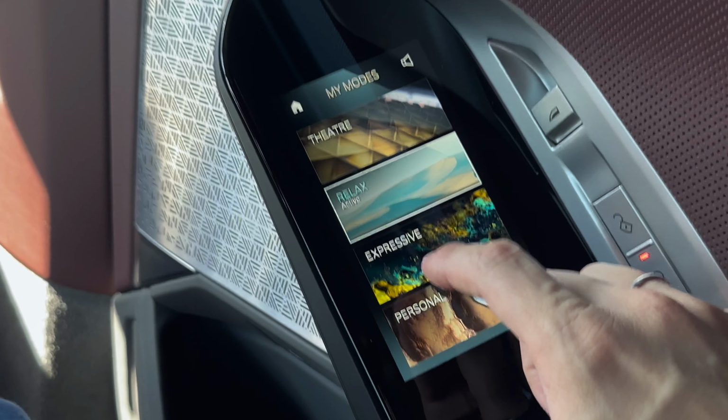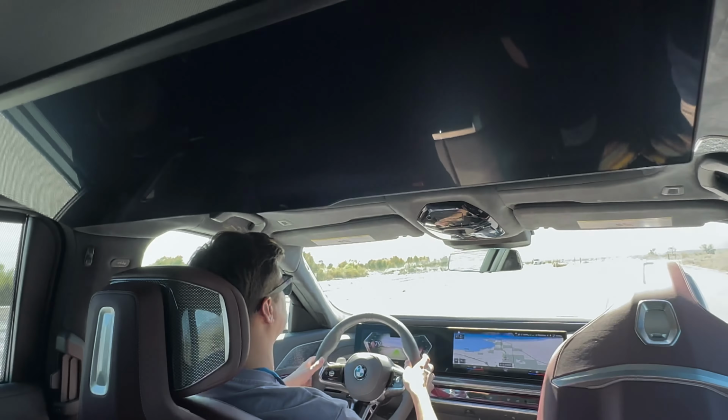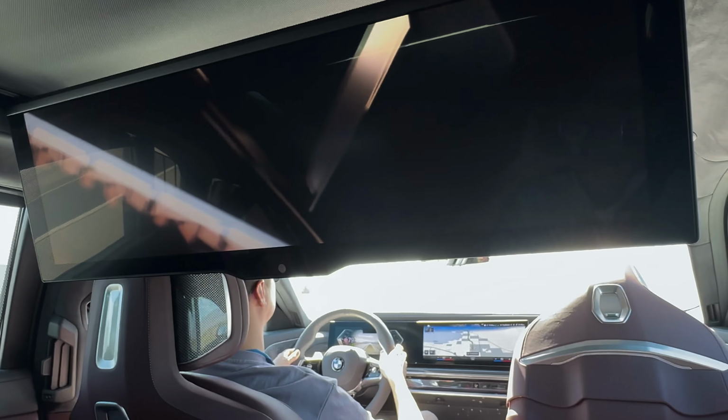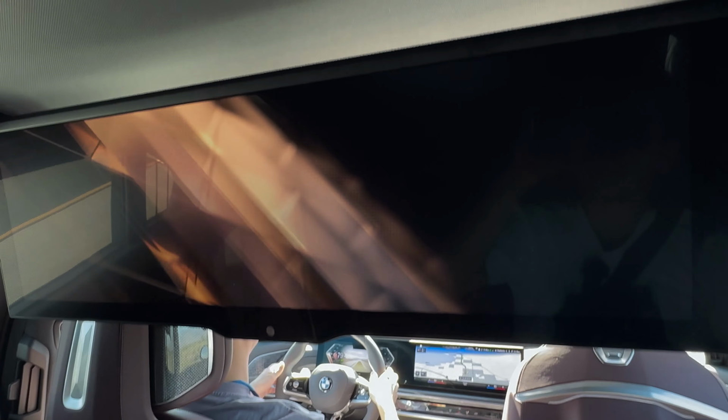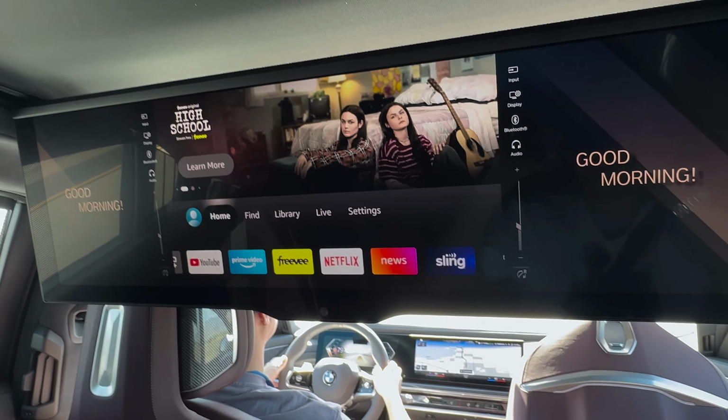Here we have different modes. And let's choose a theater. And screen is moving. 32-inch screen, so big, wow. That's amazing.